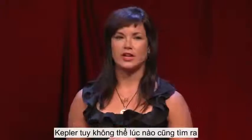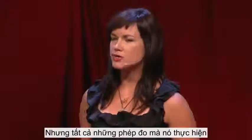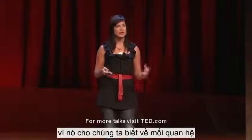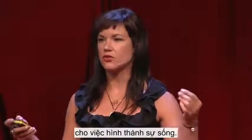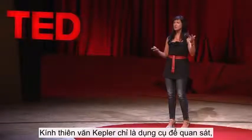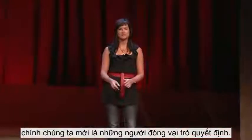Kepler won't find a planet around every single star it looks at. But really, every measurement it makes is precious because it's teaching us about the relationship between stars and planets and how it's really the starlight that sets the stage for the formation of life in the universe. While it's Kepler, this telescope, the instrument that stares, it's we, life, who are searching. Thank you.